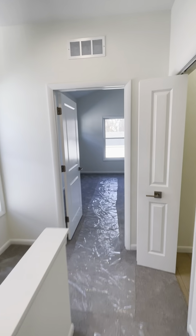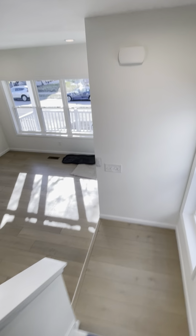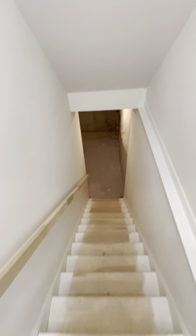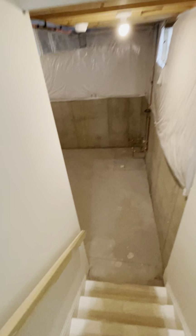The other feature of this house is its large and tall basement. One thing I always say about the difference between a beautiful rehab and new construction: beautiful rehabs are amazing, but the difference is the basement. No matter what you do with a rehab, you still have an old basement. And new construction, it's new. And this is very tall.